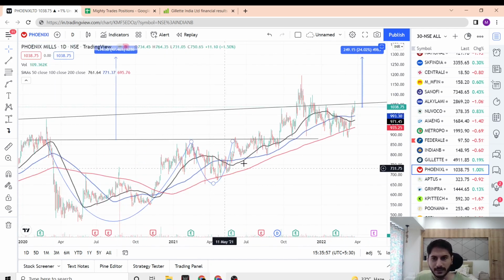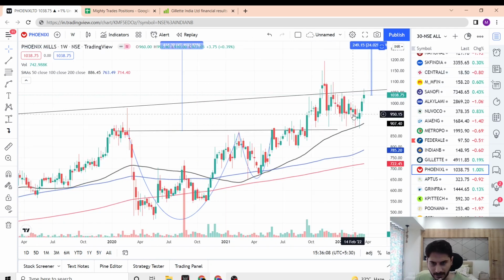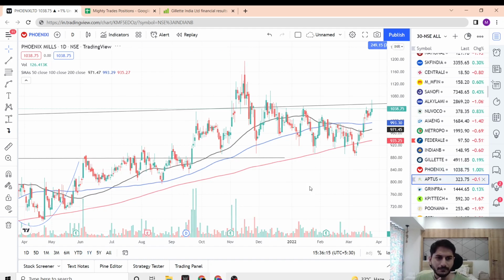It can go even further, but right now this is as per the chart pattern that we have, this is the max that we can calculate. But since the target is pretty small right now, I am not personally interested in it. But for any short-term trade, I think this is a good buy opportunity.